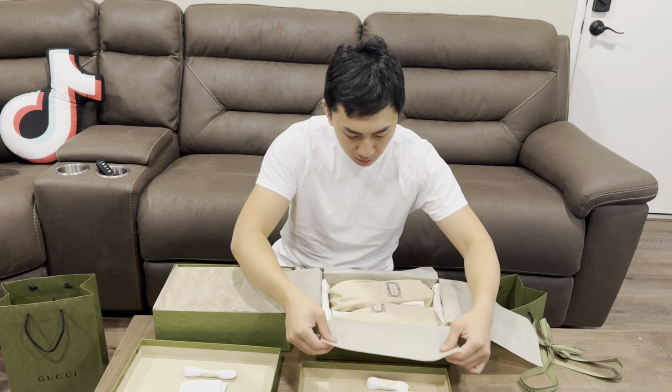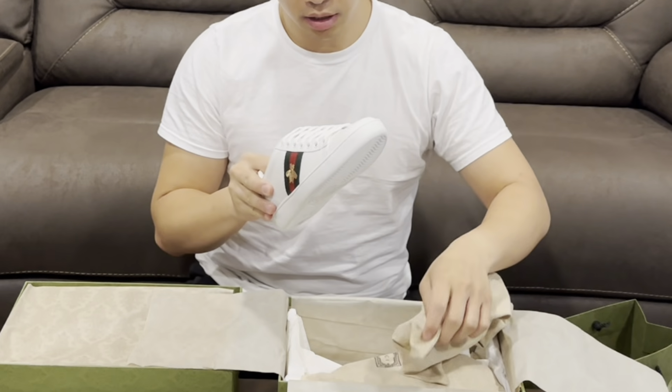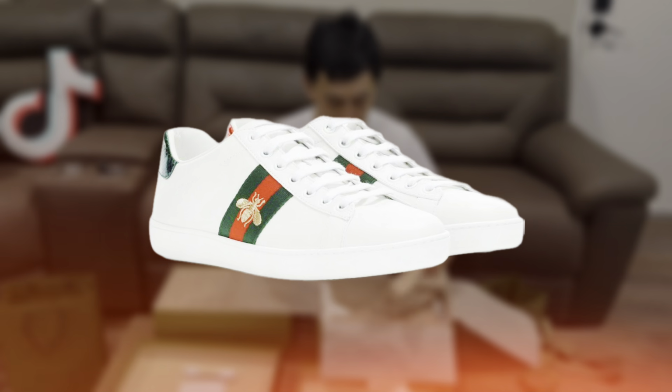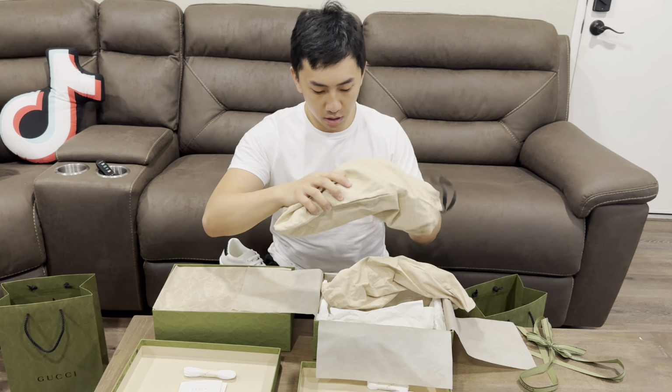We get nice individual Gucci sneaker shoe bags for each pair. This one looks like it's the Ace with B. So that's this one, and we have the individual shoe bags. Let's get both of these out and we'll take a look first.